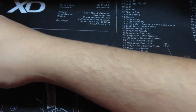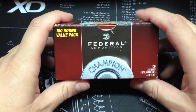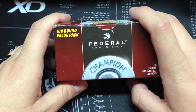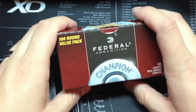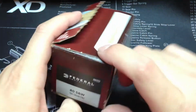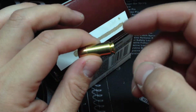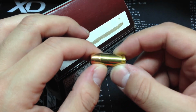Now if I go to the range or whatever, if I'm just shooting, I typically buy this. I typically buy Federal, the big, huge 100-round packs, just because they're at Walmart and they're cheap. And when we go grocery shopping, I like to sneak off to the sporting goods section and buy my plinking ammo, so to speak. And this stuff is just brass casing, full metal jacket. This is 40 caliber here.